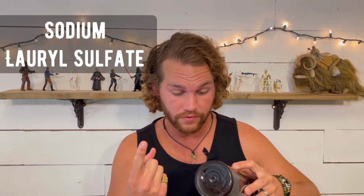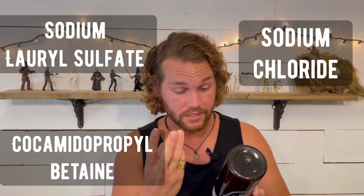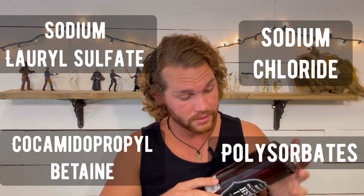This next one I have actually came from TJ Maxx, and it's a 3-in-1 wash for hair, face, and body. Now, the ingredients on this actually go around the label. So starting at the front, water, sodium lauryl sulfate, sodium chloride, CB, polysorbates. So right off the bat, we're hitting half of the list that we went over earlier with that one.